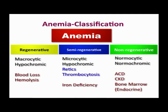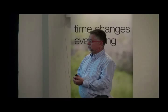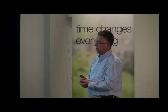I can look at that graphic, and I'm going to show you, you're going to do it for me, and you're going to say, is it this one, the other one, or the third one. It's very, very easy to do. And again, remember, regenerative anemias can be due only to one of two things: the patient either bled or hemolyzed. There's nothing else on this planet that will give you regenerative anemia.